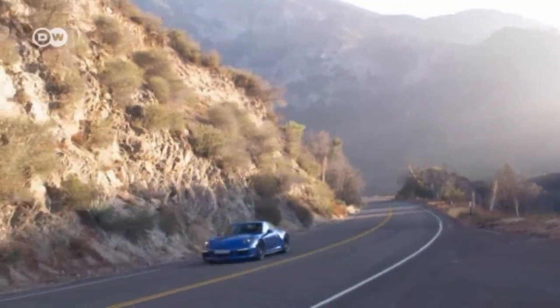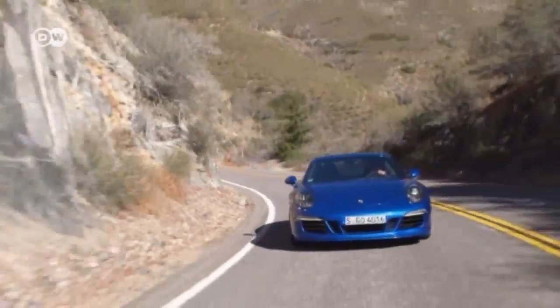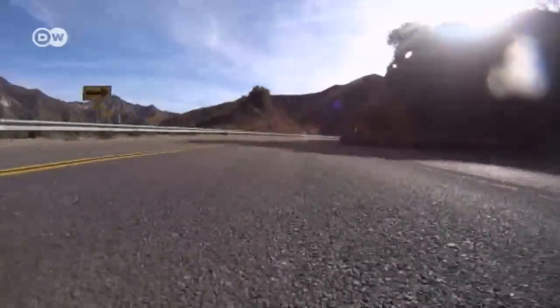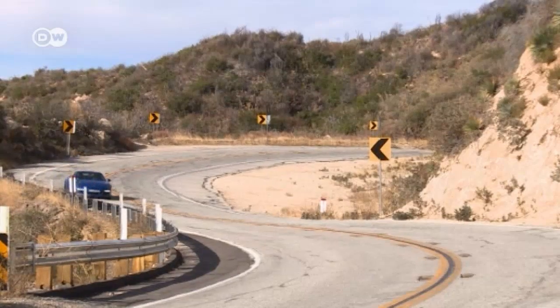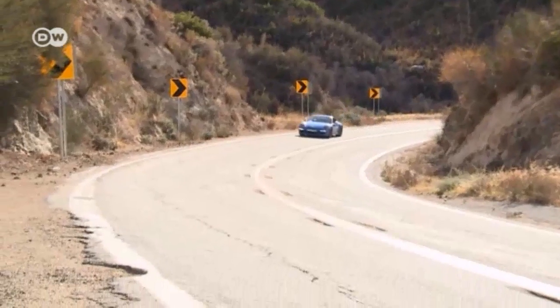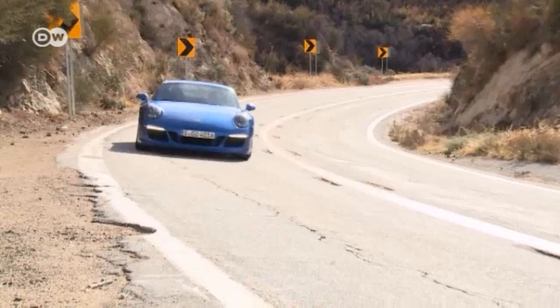If this sounds like it's your speed, you might want to start saving up. The base model sells for nearly €120,000 in Germany. An all-wheel drive convertible will set you back another $20,000 on top, and extra options will up the price tag even more.